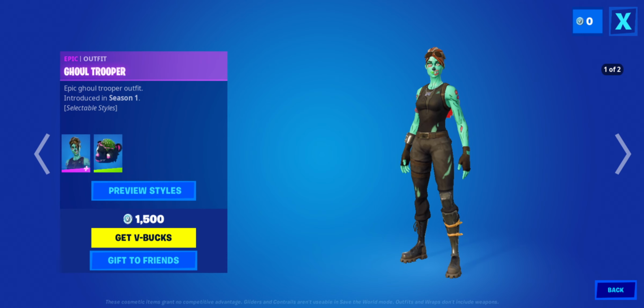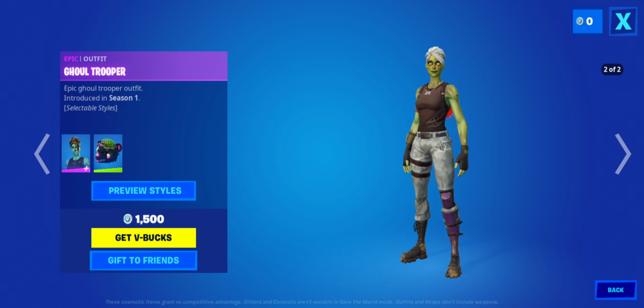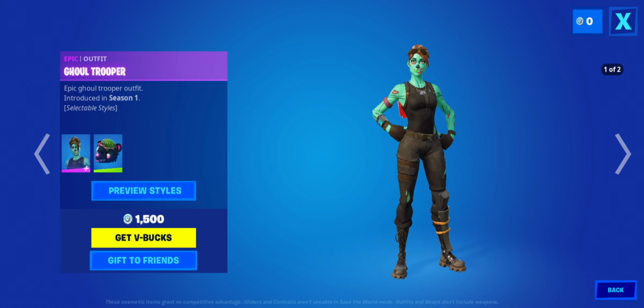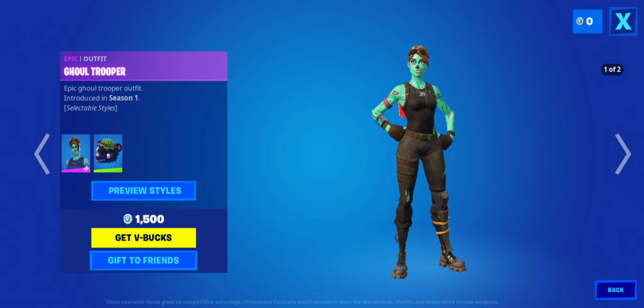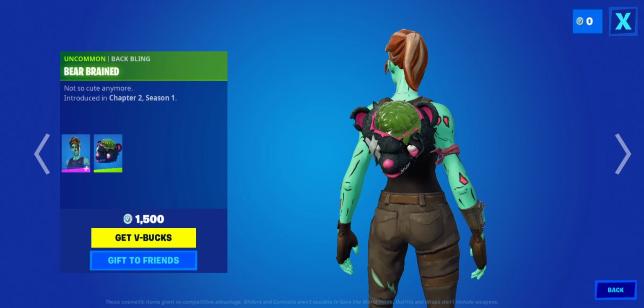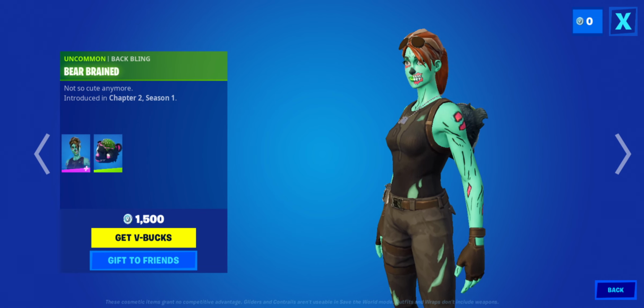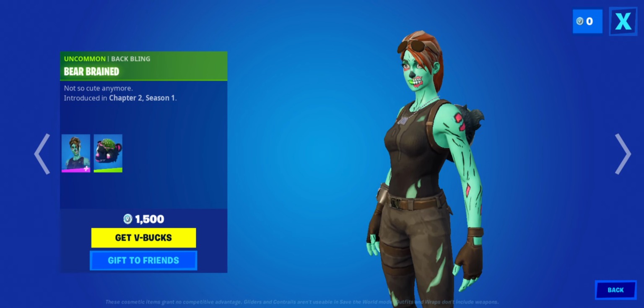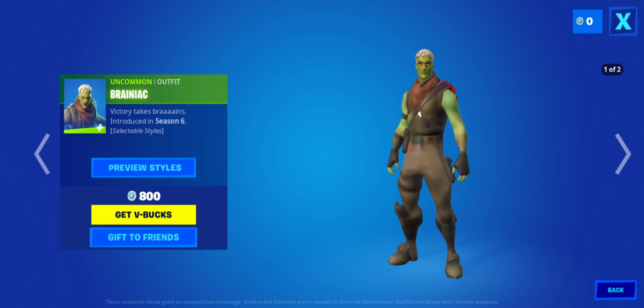The Ghoul Trooper's back, has come back in a long while. Well, what can I say about this? It's well known to most people, obviously, from the whole purple or pink. No, yeah, pink Ghoul Trooper. I don't really know. I mean, it's definitely not that bad. I wouldn't say it's that good because it is extremely sweaty, specifically with the pink Ghoul Trooper, which, I mean, people flex it. But it's not that really important, I guess I could say.